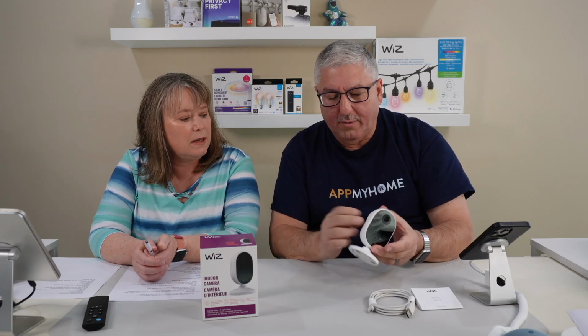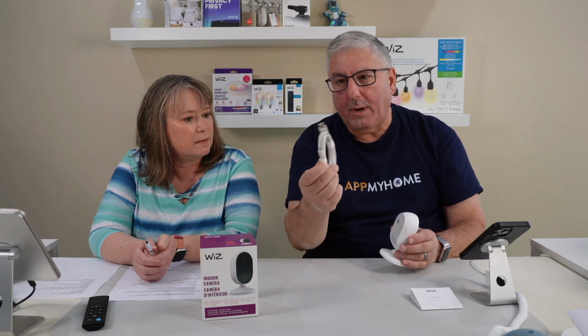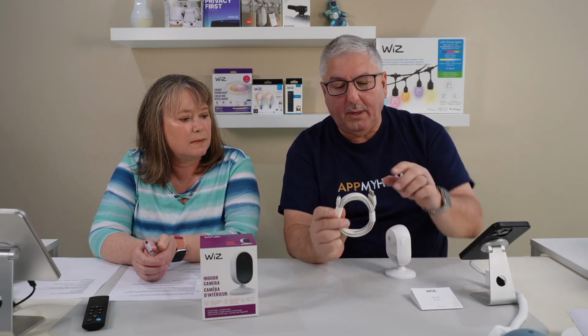So then they have this little rubber gasket, which... So do you need to use the cloud, or can you just record locally? Well, you can record locally, or you can pay for a cloud service. Oh, okay. Right? And then the setup's easy: you press this button in the back, follow the app, and then there's a power cord, which is micro USB to USB-A.